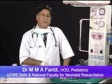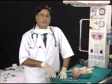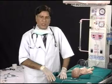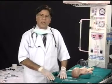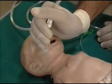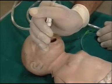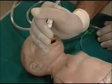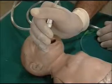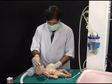The bag and mask ventilation, chest compression and medication, all the things have to stop, and this baby is to be given free flow oxygen. The bag and mask ventilation was giving 100% oxygen. A free flow oxygen is given by again the oxygen tube. Oxygen is flowing at the rate of 5 to 6 liters per minute by hand, making a cup around the baby's mouth and the nose. It will be reduced gradually to 80% to 40% and then atmospheric air.